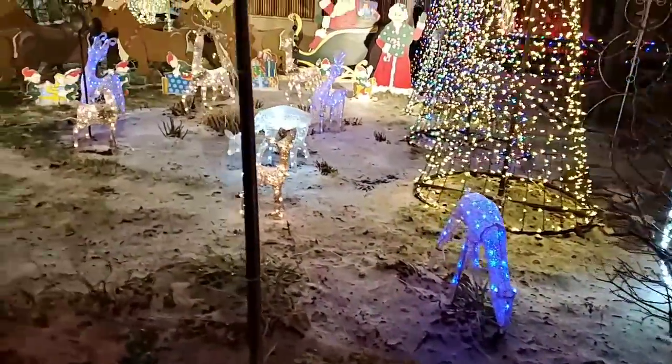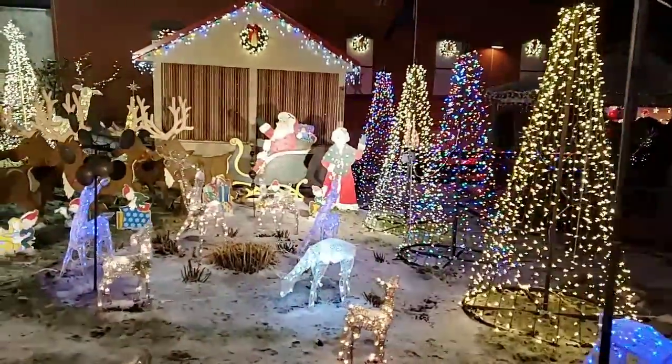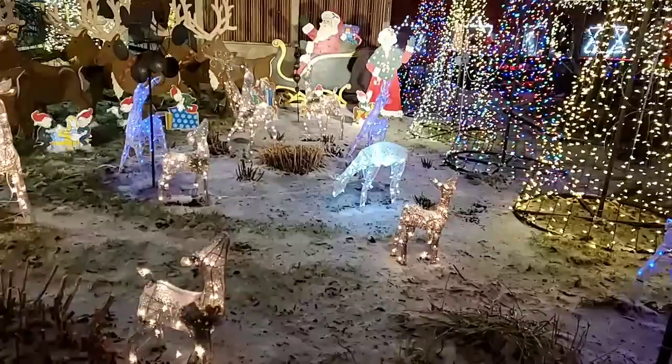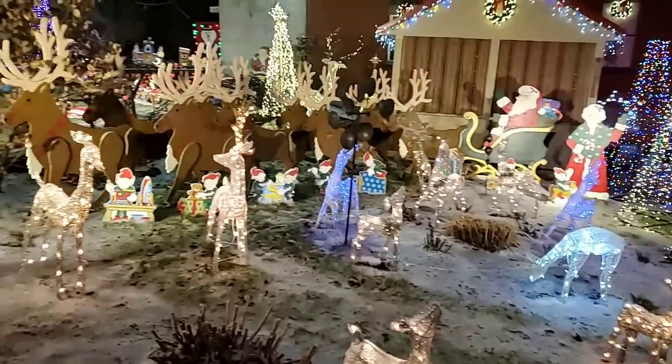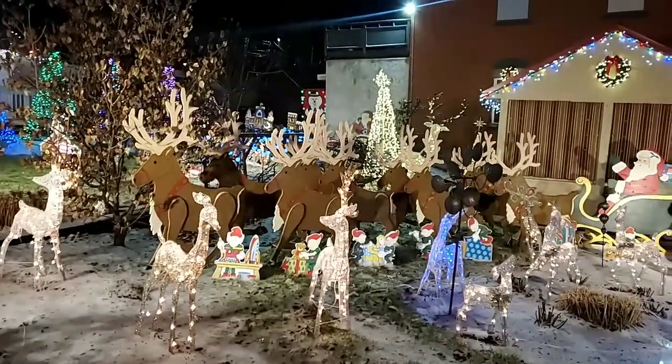Little reindeer here. Santa and Mrs. Claus in the background. Hi, Mrs. Claus. But looks like such a gorgeous scene here. Especially with the snow. It's a nice touch. Came on the perfect day for this. And there's all the reindeer, which are almost to full scale.